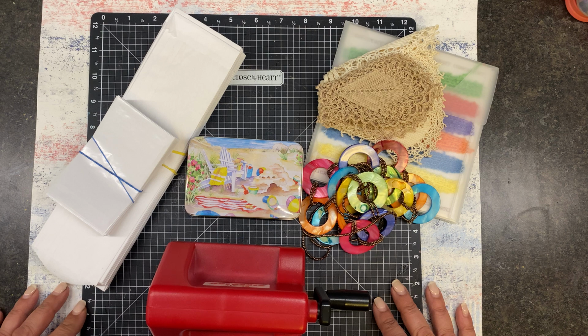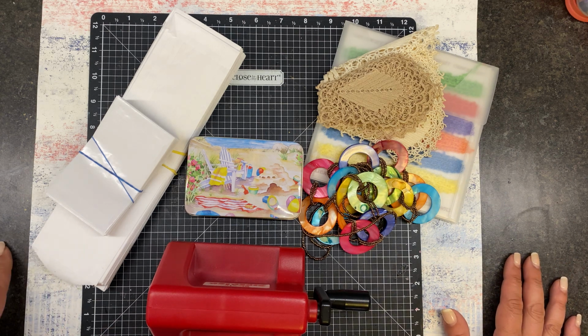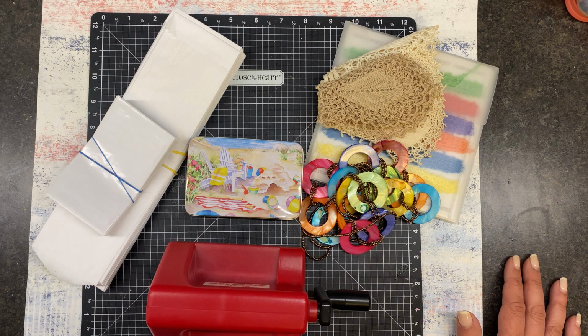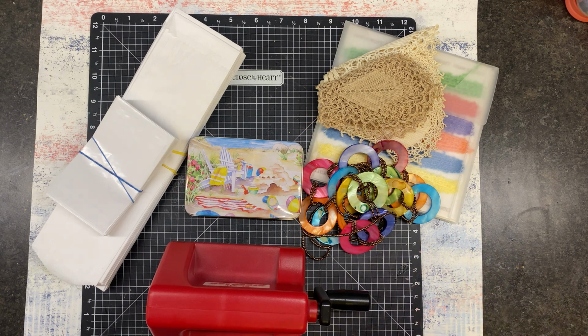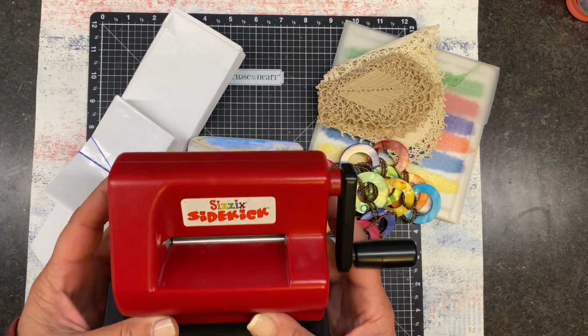Hello. This isn't a huge haul, but it might be a little more detailed because I found some things and they were quite a surprise. So we'll just get to the simple stuff. I went to a couple of yard sales. I do have one Etsy share, and I did a little bit of shopping my own stash and one thrift shop. And that's been in the last 2 weeks. Like I said, I don't have a ton of stuff. But the first thing is I found this sidekick.